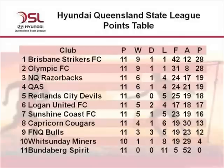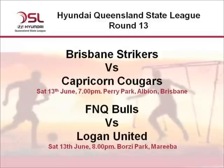Only 3 points now separate the 5 teams from 3rd to 7th, with Redlands City Devils, Logan United and Sunshine Coast all keenly pursuing the top 4 spots. Capricorn Cougars edged past the FNQ Bulls following their weekend win, and Whitsunday Miners and Bundaberg Spirit still searching for some improvement. No matches this weekend, but the following weekend sees a full round of action in the Hyundai Queensland State League.